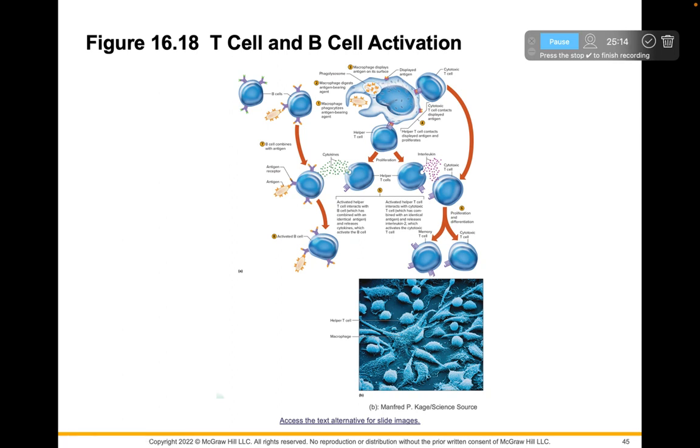So a few things can happen. It can talk to the helper T cell, and the helper T cell can make copies of itself and start releasing chemicals. Some of those chemicals are going to talk to B cells. Some of those chemicals are going to talk to cytotoxic T cells. The cytotoxic T cell gets activated, and what it does is it makes many copies of itself. Some of them memory T cells, some of them cytotoxic T cells.